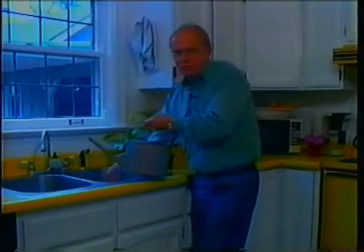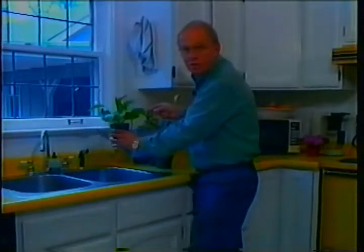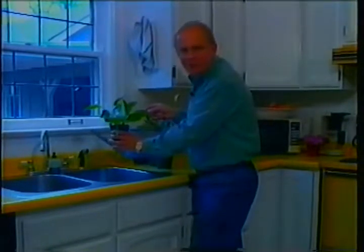What I've done here is add a little bit of fertilizer to the water, the correct amount, of course, and you always follow label instructions when it comes to feeding plants. The important thing is to fertilize at the same time that you would normally water the plant. So instead of watering it, you're feeding it and watering it at the same time. I prefer to use the liquid fertilizer, but you can use whatever kind of fertilizer you want to use. The important thing is then how often do you fertilize?